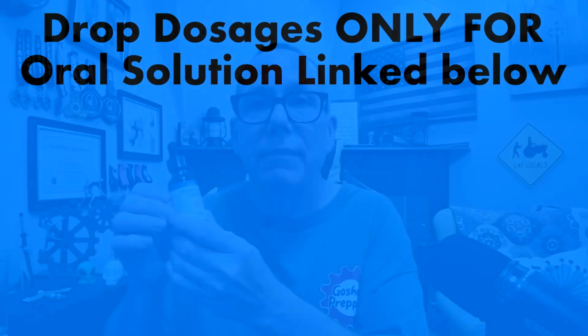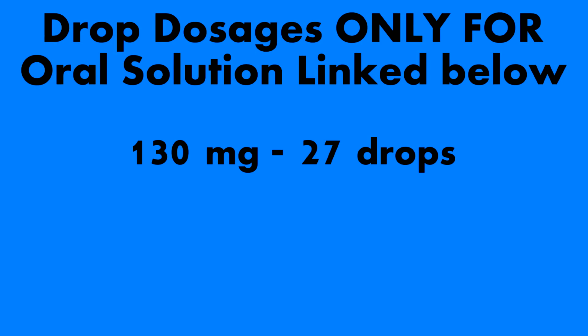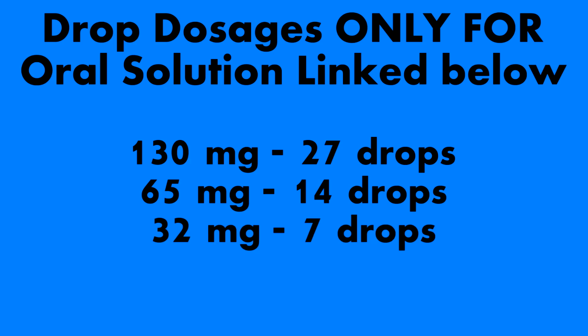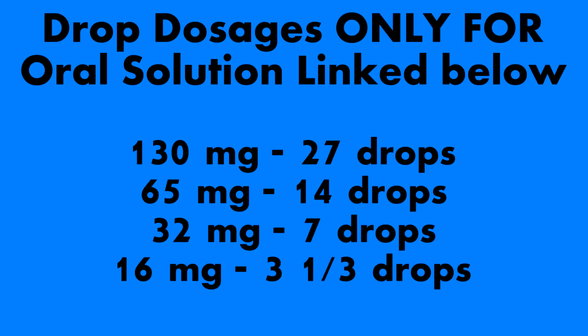And I just did some quick math for you based on their dosage on here, how many drops to give your kids and such. And again, for an adult dose, this is based on 27 drops. If you want to give 65 milligrams, it'd be 14 drops. 32 milligrams, 7 drops. 16 milligrams, 3 1/3 drops. Do the best you can.